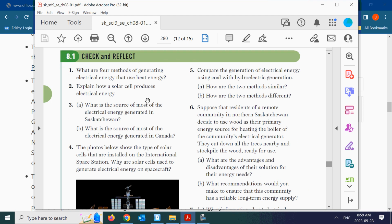Four, methods of generating electricity that use heat energy. So, I'll tell you this, anything you burn is using heat energy. You could read up again in the textbook about solar cells and how they produce energy. What is the source of the most electrical energy generated in Saskatchewan? We looked at that. Even today, it's still the same as it was when you were born. And most of the electrical energy in Canada.